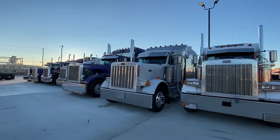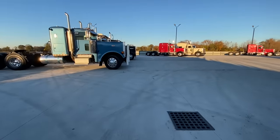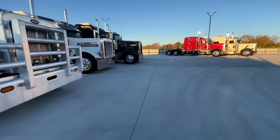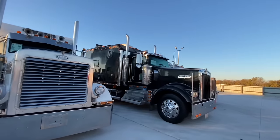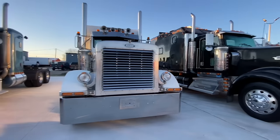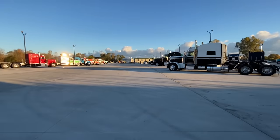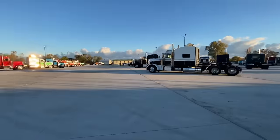Here, there's one of their big sleepers there. We got a nice Kenworth over here, but I think the Kenworth is sold. Another big sleeper. Yeah, the Kenworth is sold right there. Huh. There's that green truck right there, my green and white. Beautiful truck. But apparently it's sold. I really don't know why it's even on the lot still. God, that thing is a sharp truck.